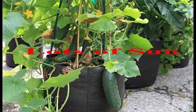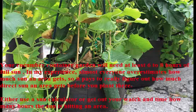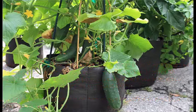Lots of sun. Your cucumber container garden will need at least 6 to 8 hours of full sun. In my experience, almost everyone overestimates how much sun an area gets, so it pays to really figure out how much direct sun an area gets before you plant there. Either use a sun calculator or get out your watch and time how many hours the sun is hitting an area.